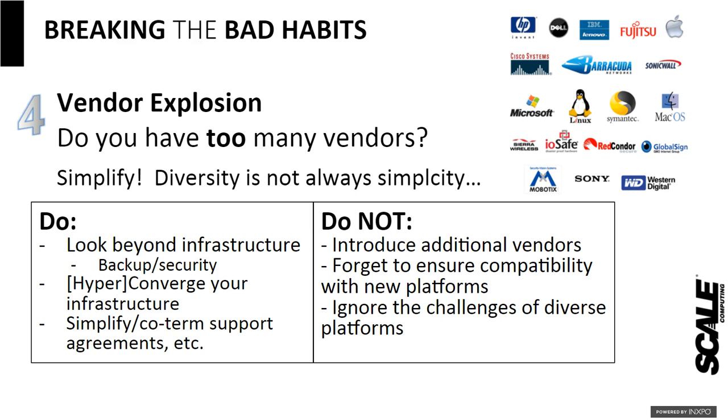Also, simplifying and co-terminating support agreements so that you've got an annual point in time where, okay, my hardware renewal is due, my endpoint security renewal is due, all at the same time. When you've got vendor explosion, it's kind of difficult to do that. You may be paying a renewal support bill once a month.